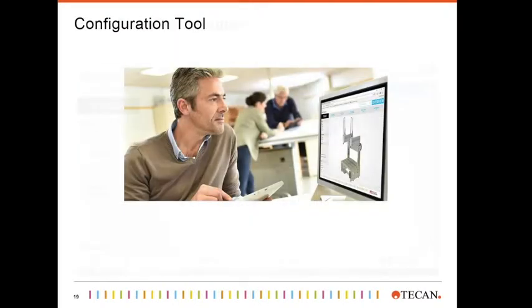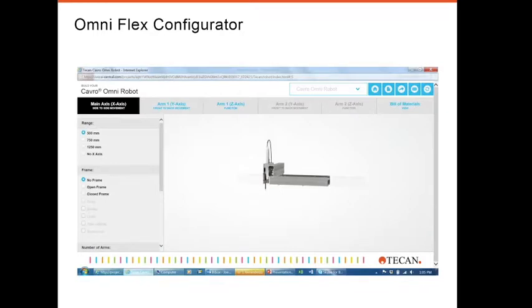Of course, how do you know what exactly to order? Well, we did develop a configuration tool that allows you to exactly choose the configuration that is best for you. So the tool is accessible through our website. It can also be downloaded to an iPad from the iTunes store, and offers generally these options. So you can select basic Omni, and as you can see here under the frame category, currently selected is no frame.